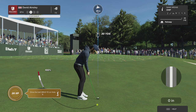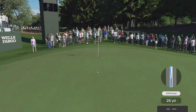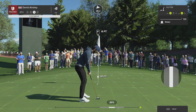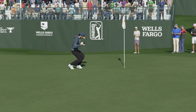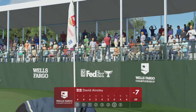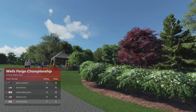Time for the second shot at the 8th. And this one to move into the top 10 on the leaderboard. Oh, what a super shot. That's a good way to move into the top 10. Currently at 7 under for the tournament.